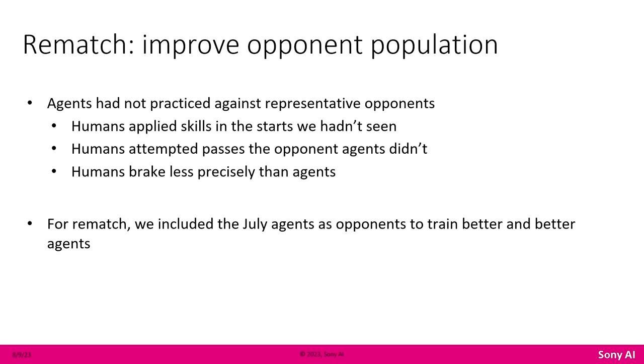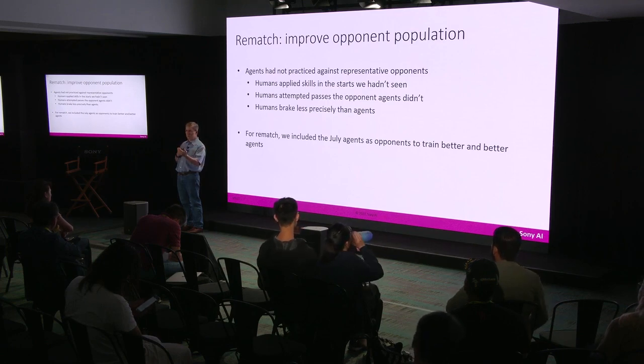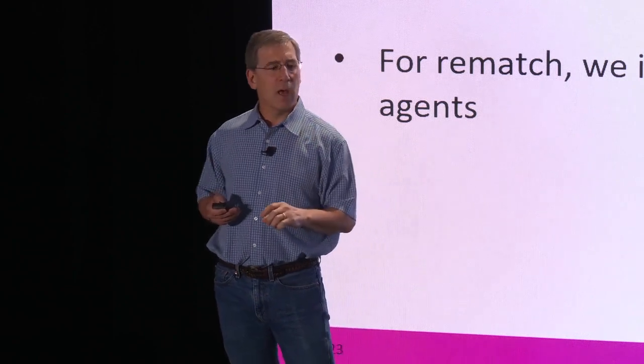We also gave the agent a wider variety of opponents to play against, because humans tend to brake a little earlier or less precisely than the agent. So we wanted it to be prepared for that and maybe give itself a little more room when following another car into the corner. Basically, it was focus on starts, improve the training population, improve a few other places where the agent wasn't getting enough experience, and then we went back and had a rematch.